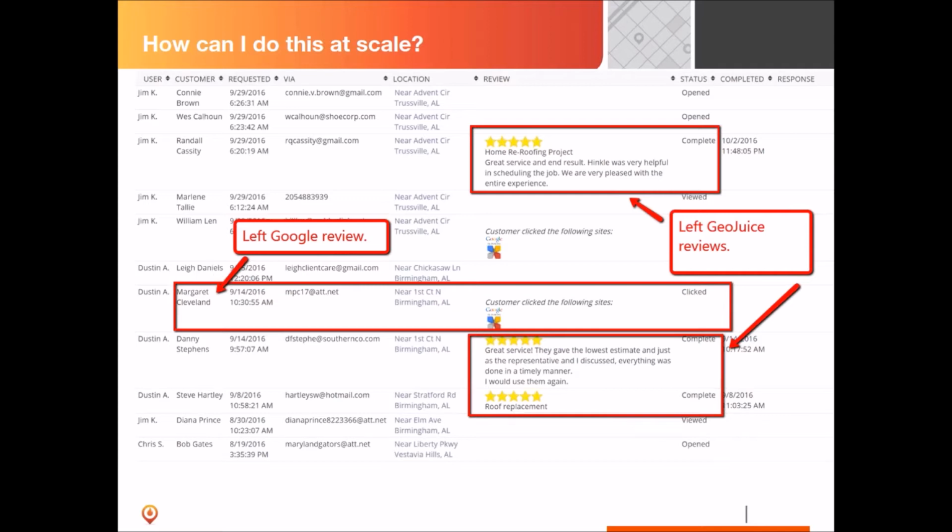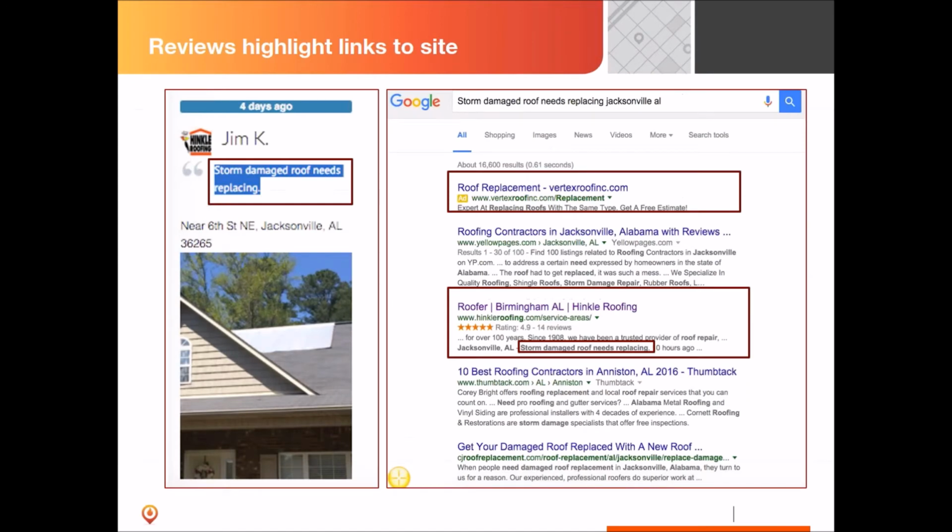Facebook and Yelp are also very important, but if that review comes back as a GeoJuice-based review and ends up on your website, that's also valuable from the standpoint that it's wrapped in, I'll go ahead and use the technical term, schema, which is a wrapper around certain types of content, in this case review content, that helps Google find that type of review content. It picks it up and then does things like this.